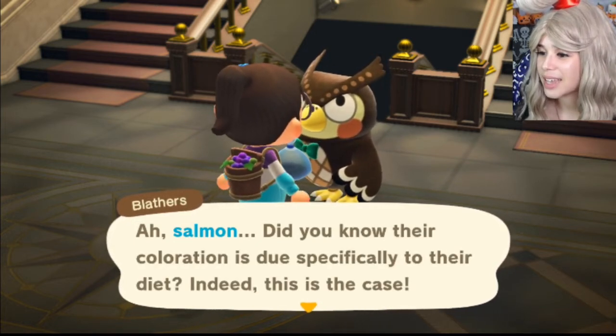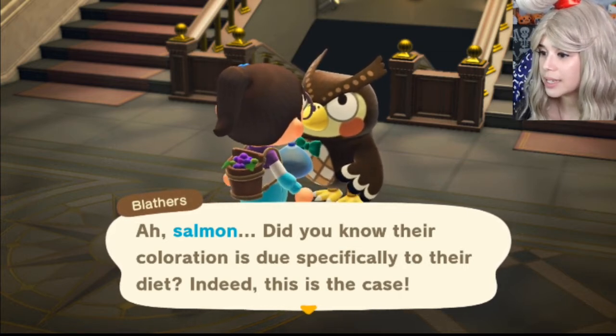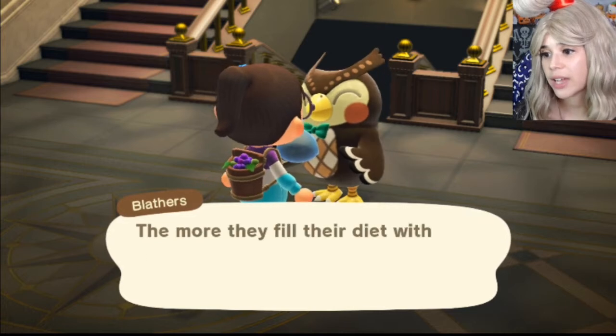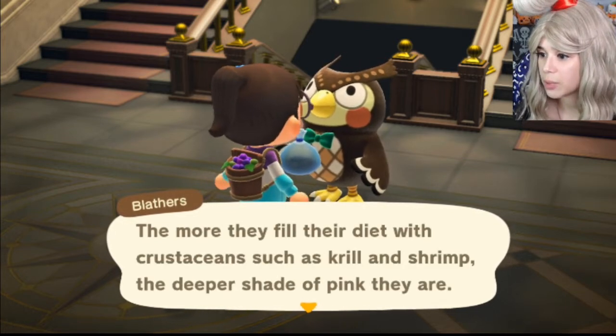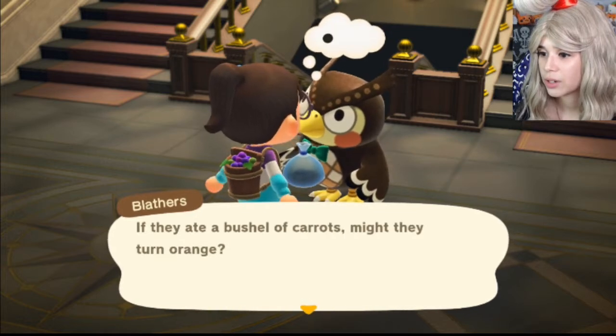Ah, salmon. Did you know their coloration is due specifically to their diet? Yes, I know this. Indeed, this is the case. The more they fill their diet with crustaceans such as krill and shrimp, the deeper shade of pink they are. Yes, yes. If they ate a bushel of carrots, might they turn orange? Okay.